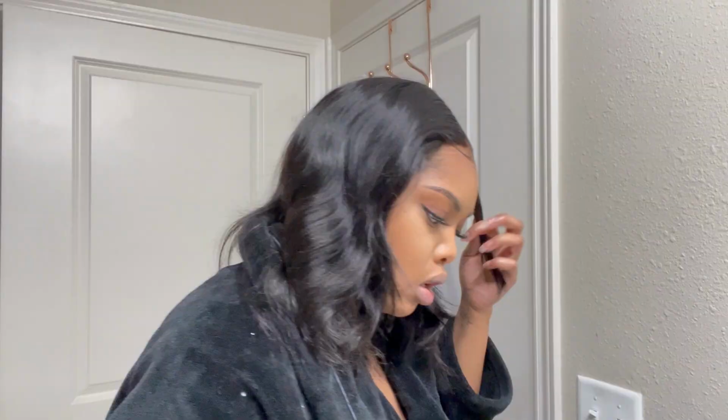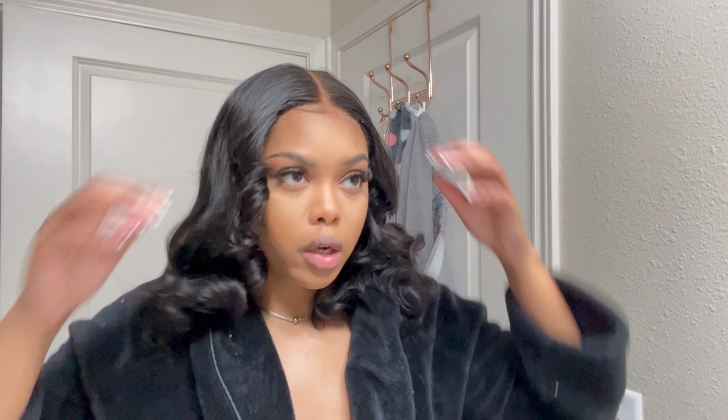I'm about to just throw some curls in here real quick on the ends. And my hair is curled. Like I said, I didn't do nothing crazy. I just wanted some curls in my hair just to say that my hair was done.